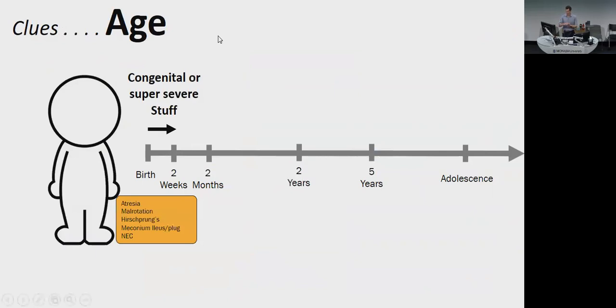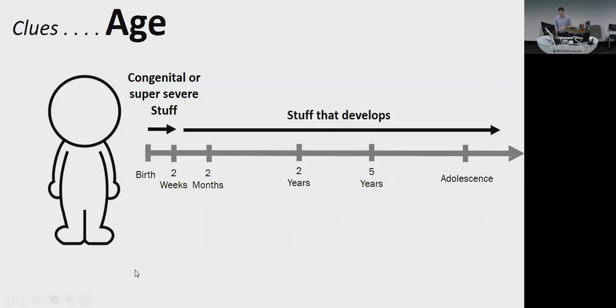All right, so birth to 2 weeks. Within that first 2 weeks of life, it's congenital things that are already there during development, or super severe stuff, things you really don't want to miss. These are things like duodenal atresia, so the small bowel didn't grow properly, malrotation, Hirschsprung's disease, meconium ileus, or NEC. Problems going wrong in the first 2 weeks of life often attract really high attention because they're quite severe.